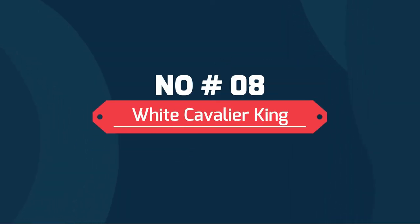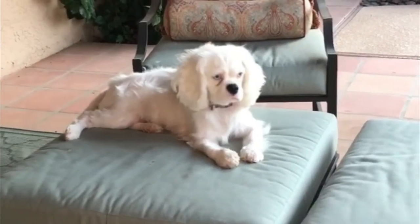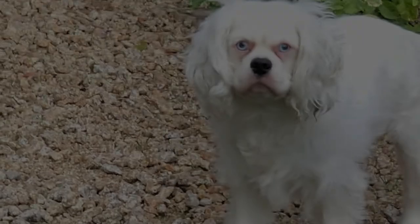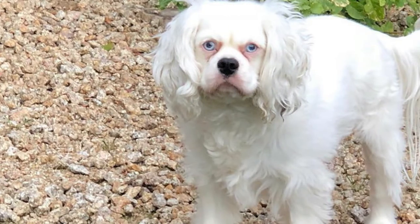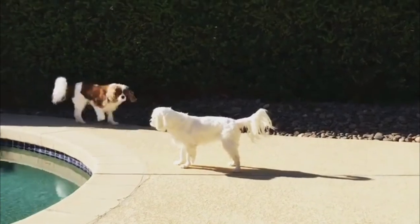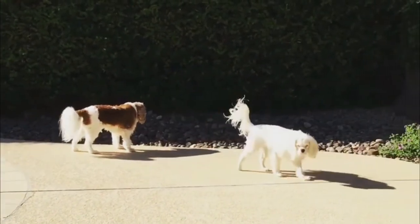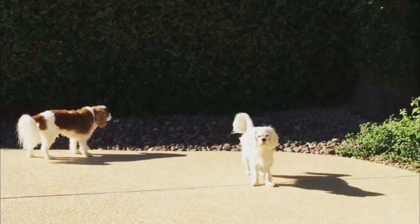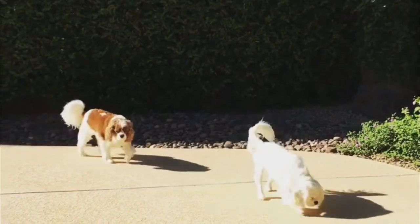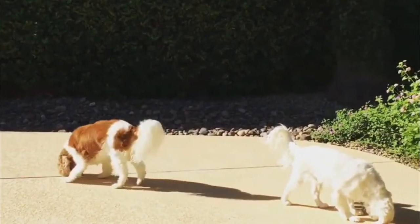Number 8. White Cavalier King Charles Spaniel. White on a Cavalier King Charles Spaniel's coat is officially considered a fault. It is therefore obvious that an all-white Cavalier will not be considered purebred. For Cavaliers, as for all dog breeds, a solid white coat is explained by the absence of pigment cells. But pigmentation usually occurs on the nose, muzzle, eyes, and toes of a white dog.